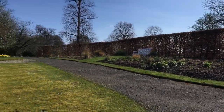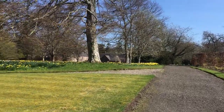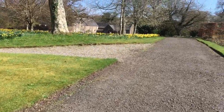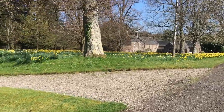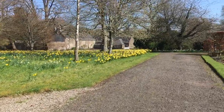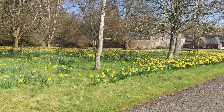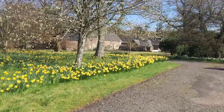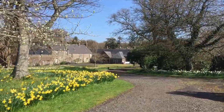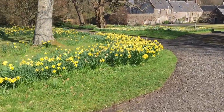Oh, hope this glorious weather holds. Especially as I am planning on going up to Inverary and Kilmartin Glen in a few days' time, and I'm going to be staying up there for the night, getting some more videos. And if the weather's like this, it'd be amazing. So the nearest town to here is called Cardross. The daffodils are still out.